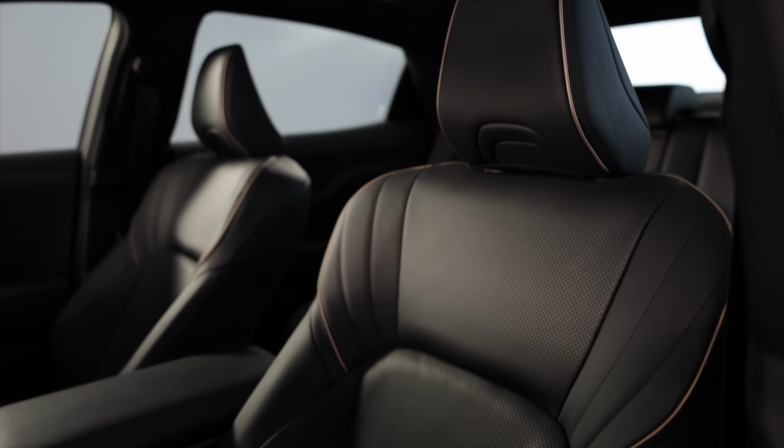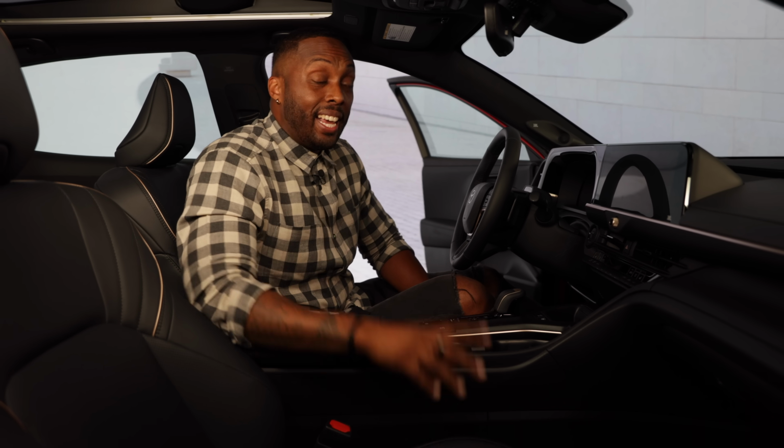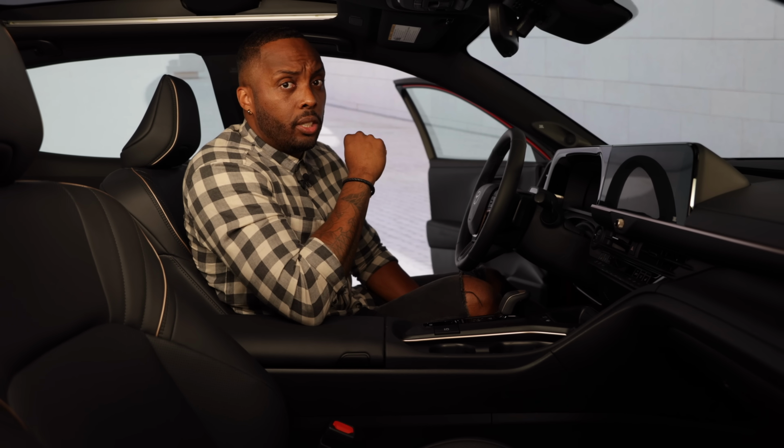Speaking of occupying the Crown, step inside and you'll find a mellow vibe with comfortable seats with standard 8-way power adjustable front seats with driver lumbar support. The seats look and feel great, and as an added bonus, they come heated standard. Another standard feature you'll get is dual zone climate control just in case you need to cool off.